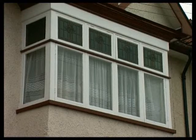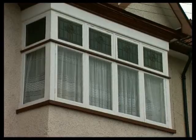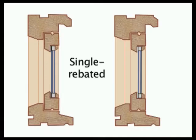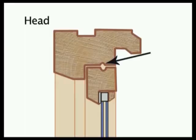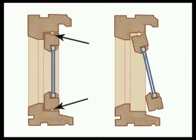Fanlights, frequently leaded, were top-hung. The larger casements below were side-hung. Windows from this era are usually single-rebated. In other words, the sash sits in a rebate in the frame. Improved weather resistance was sometimes provided by anticapillary grooves contained in the head and jambs of the frame. Grooves were sometimes added to the sash itself.